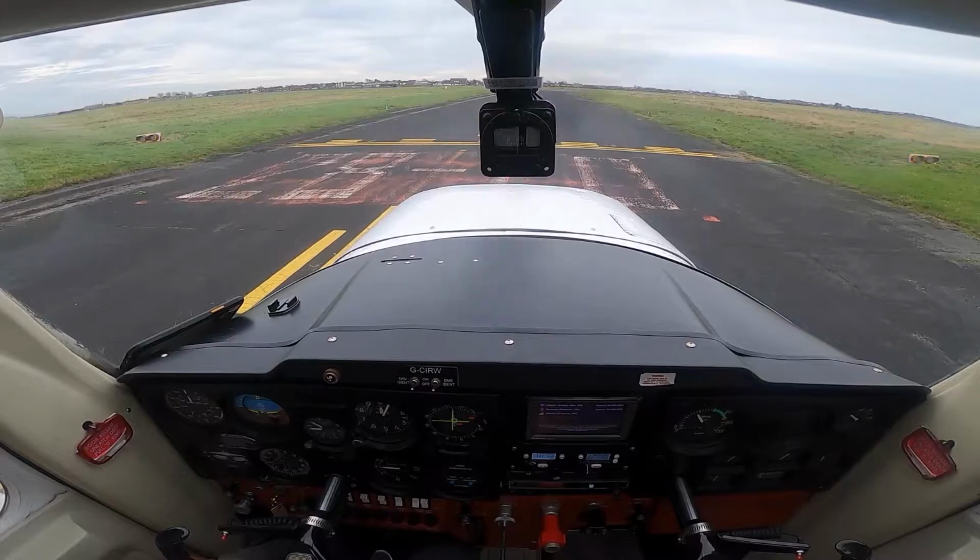So we're just holding now for this landing aircraft. Quite busy here today.